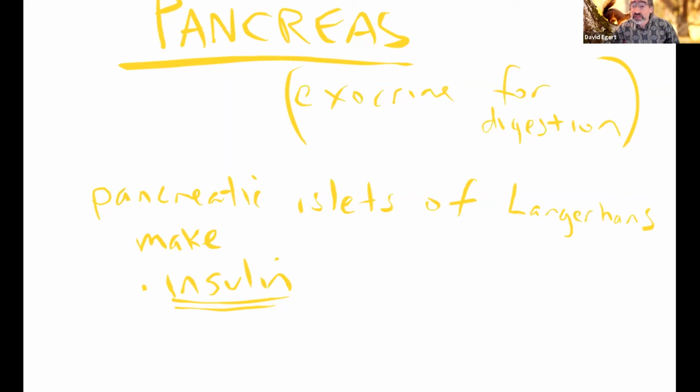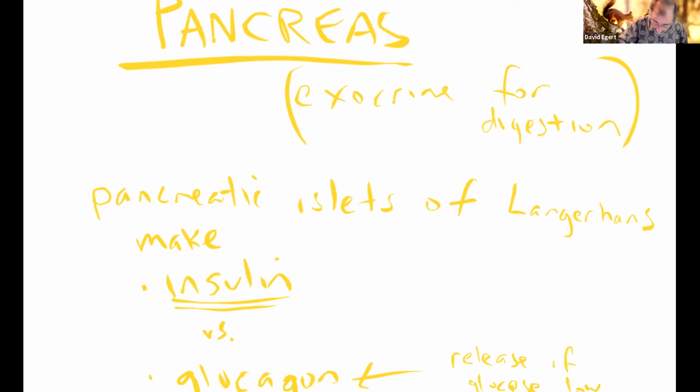The pancreas also makes the sister hormone that does the opposite. When the sugar levels are dropping low, we need to bring them back up using our stored glucose. So, glucagon. This is released if glucose is low. And this is going to tell the liver cells, oh, time to break down some of that glycogen and release it into the body to bring the glucose back up, right? Insulin is released if the blood glucose is high. So they work in tandem.